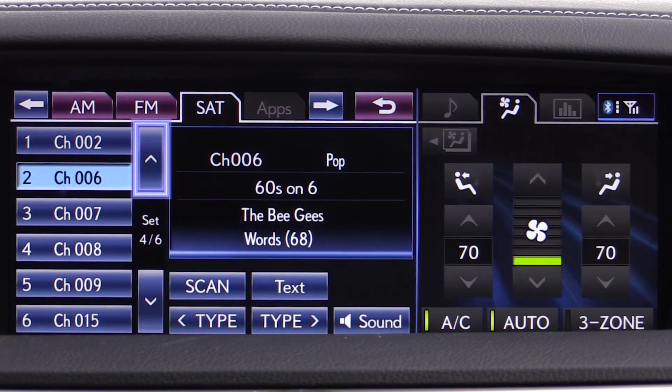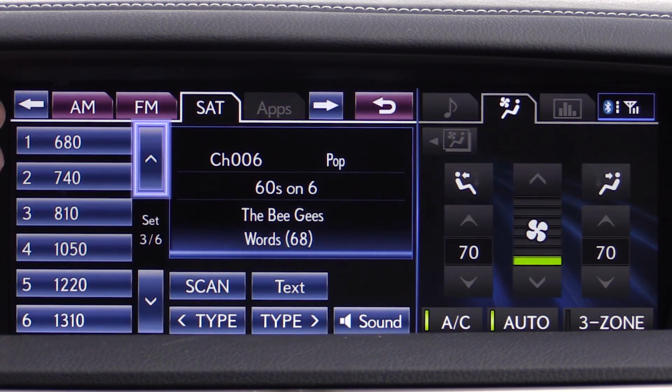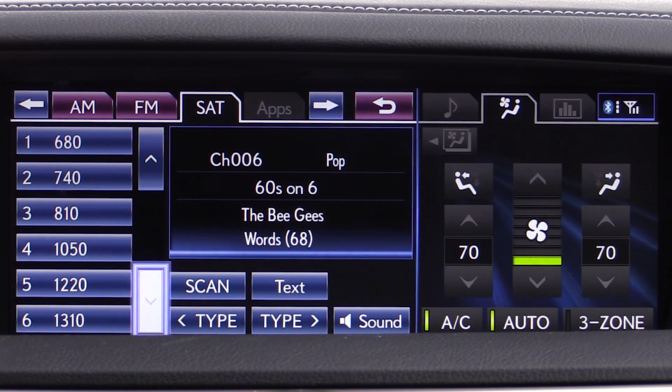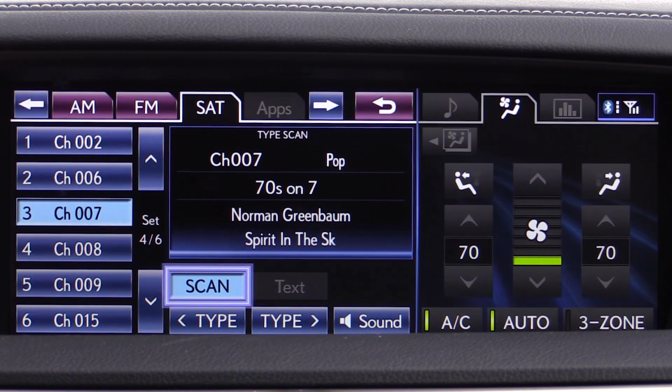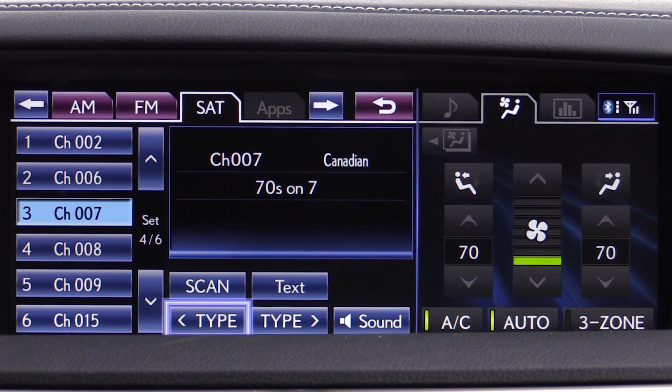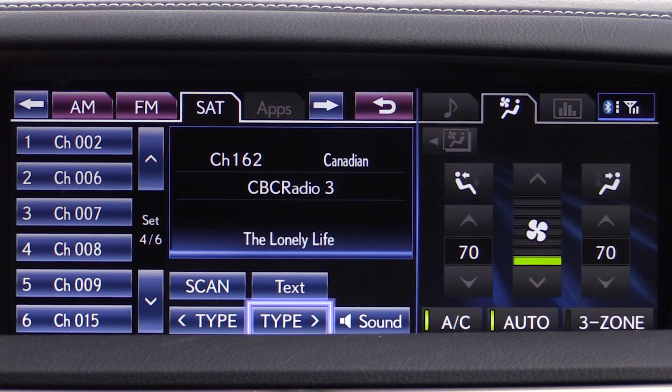We're now on the satellite tab, and as you can see, we have our presets right here across the left side. These are shared between AM, FM, and satellite radio, so if we scroll up and see a different set, you'll see those are all AM entries right there on that set. They can be programmed for any of those three entries. Scan does logically what you'd think. It scans stations. We can skip type right there, so we can skip across to our Canadian entries, pop entries, etc.